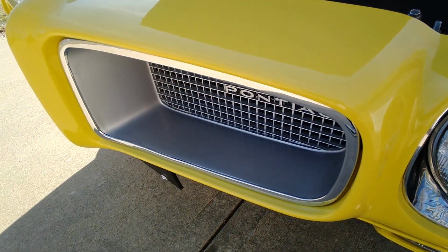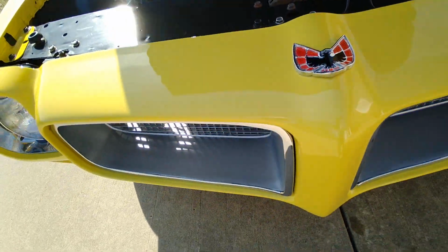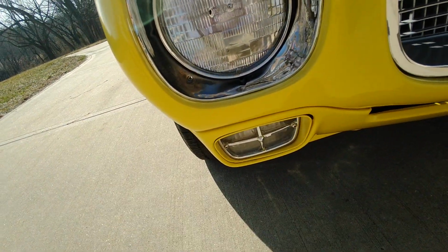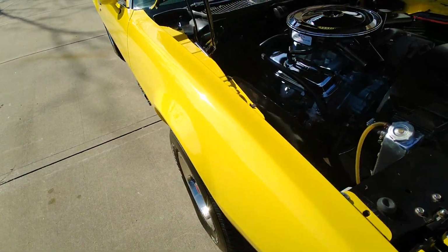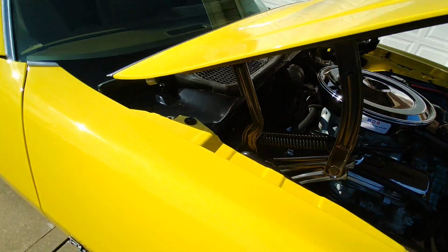Everything was done on this car, I mean, nut and bolt. All new emblems, grills, grill surrounds, headlight surrounds, new parking light bezels and glass. Things like the hood hinges were powder coated and done nice and smooth.